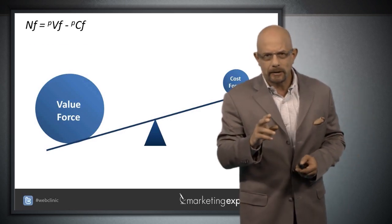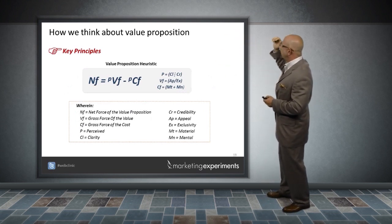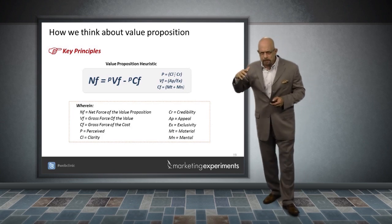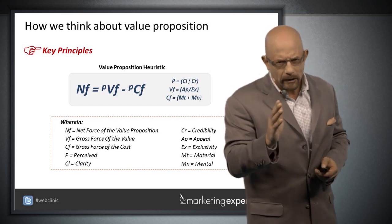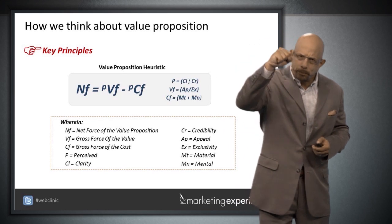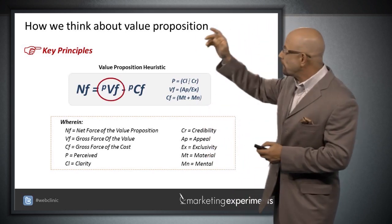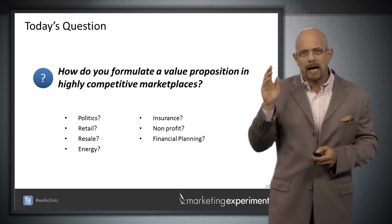Now, I can't unpack that heuristic in great detail. It's more complicated. You can see it now in front of you. It represents a series of sub-heuristics that help us understand what's going on in the cognitive psychology of the decision process. We are, in effect, trying to get deeper into the mind. People don't buy from websites. People buy from people. You don't optimize websites. You optimize thought sequences. But what is going on in those thoughts? What are the essential levers that we need to pull on as marketers in order to get more people to say yes? We'll talk about that. And in effect, what we're trying to do is isolate, for this particular clinic, value force. And as we do that, we're drilling down on this question of value proposition in a highly competitive marketplace.